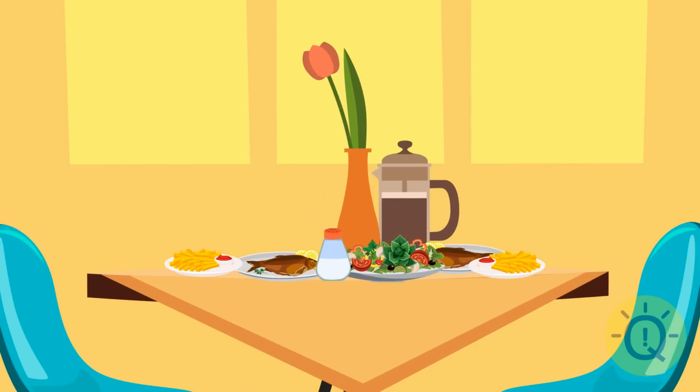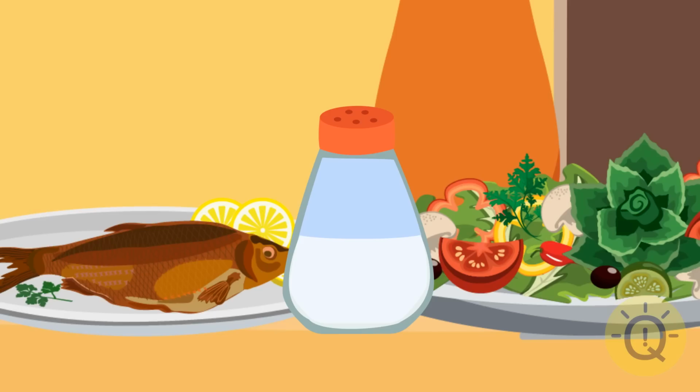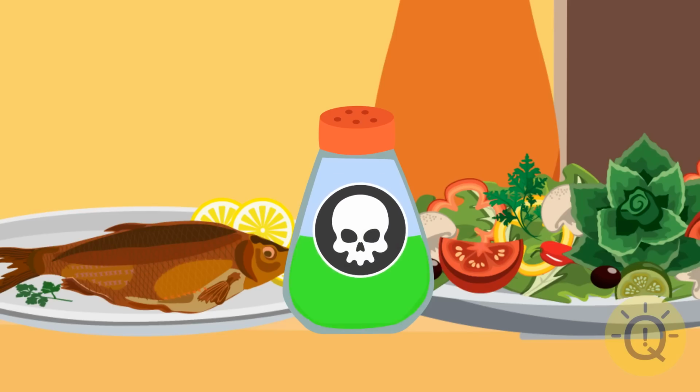Olivia made all the dishes not salty enough and put poison in the salt shaker.